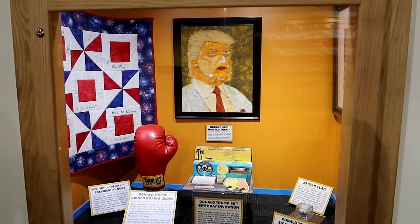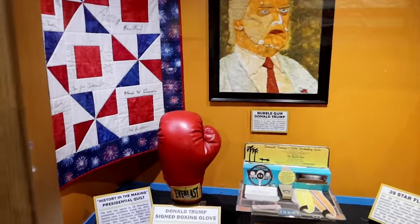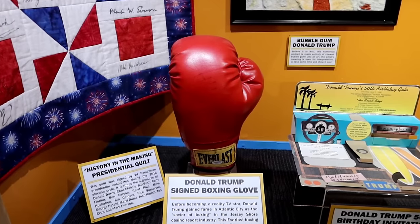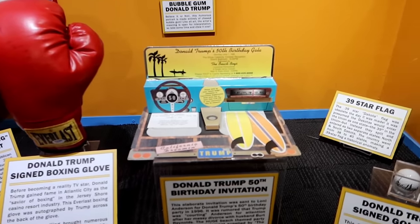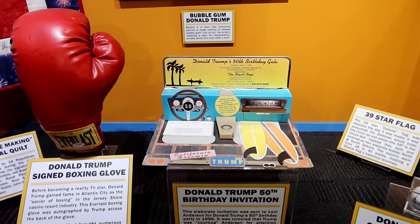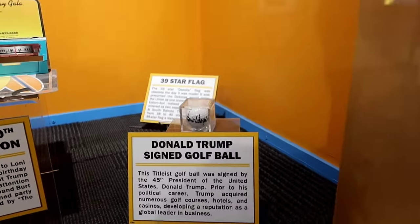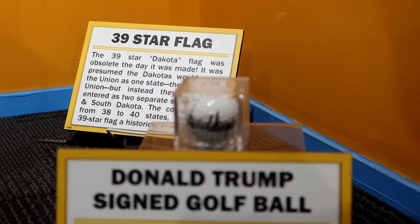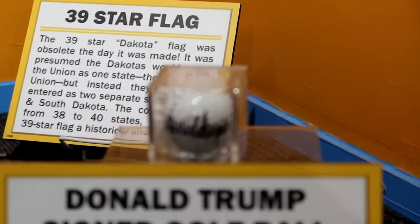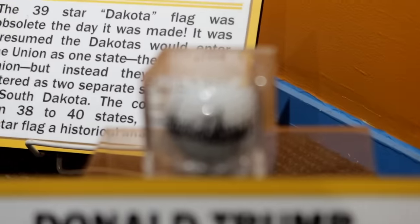And this is a case all dedicated to Donald Trump. They have a boxing glove. It looks like it's kind of faded out, but that was signed by Trump. They have a Donald Trump 50th birthday celebration invitation right there. A Donald Trump signed golf ball, which I've never understood how golfers sign a golf ball, but I've seen people like Michael Jordan sign golf balls and stuff, so I know they do it, but that's just so weird to me.